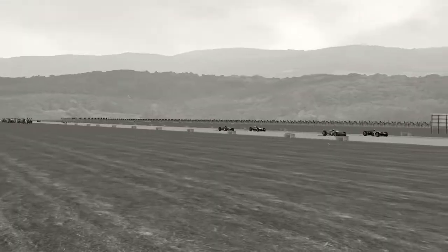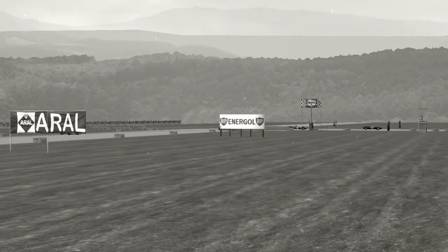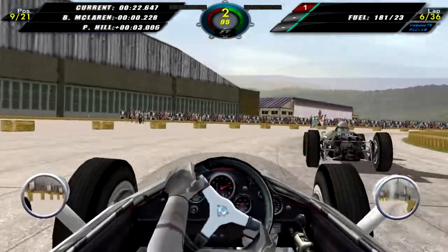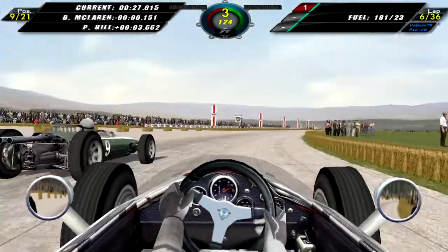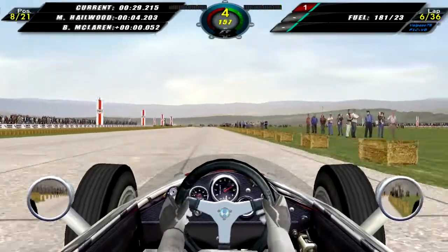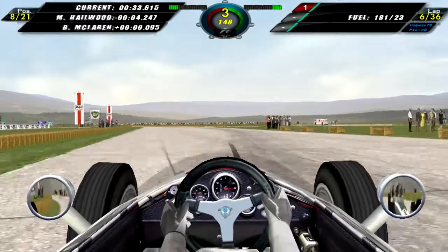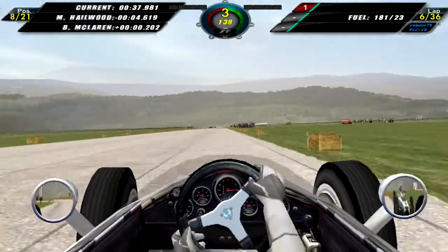And we have a replay of Joe Siffert here coming into this right-hander, the final corner, I believe this is. And again, I can't really say what the AI hit there because there's a billboard. Just like in real life, advertisements come first, right? Anyway, we move now on to lap 6, and I'm just about to overtake Bruce McLaren for 8th place, which is, well, pretty good. Hopefully we can catch Mike Hillwood, who is next, about 4.5 seconds up the road.